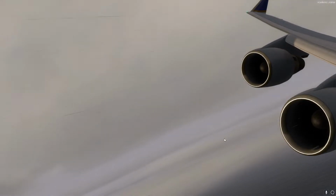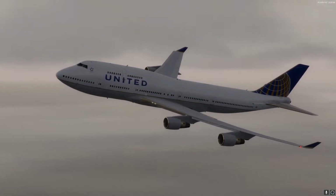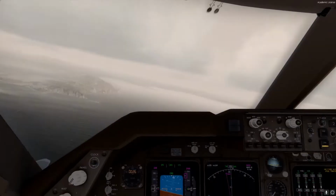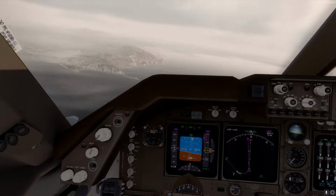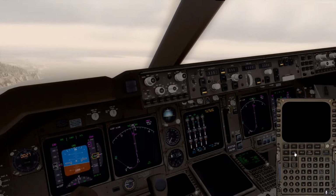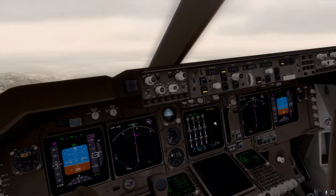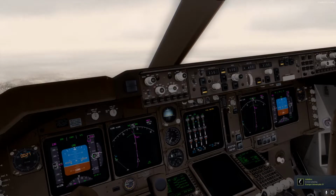United 1874, Oakland Center. Not showing a flight plan for you. Still show your inbound LA to Mammoth flight plan. Do you refile, please? Yes, stand by, sorry. Oakland Center, Delta 2002, flight level 370, just southwest of Fort Jones. Delta 2002, Oakland Center, block 3235. 3235, 2002.